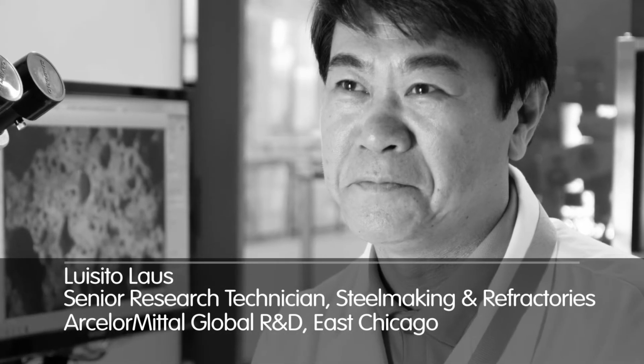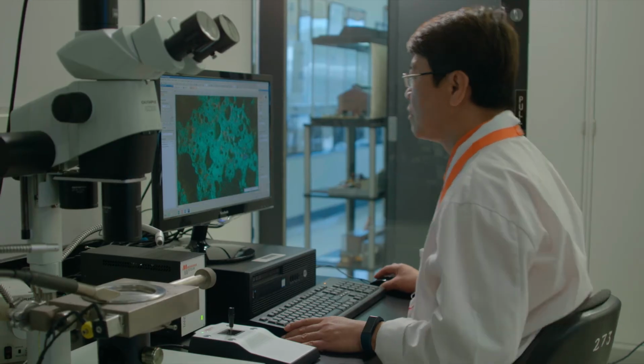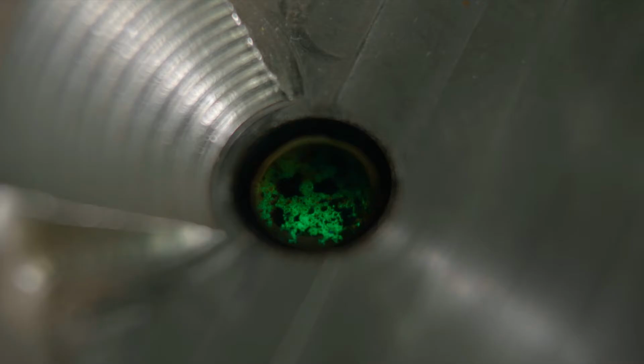This is our Cathodoluminescence microscope. What happens is that we have an electron gun that produces excited electrons, excite the compounds and minerals, and it glows, and here's what you see. I'm looking for defects, impurities, and inclusions. Different colors means different compounds.